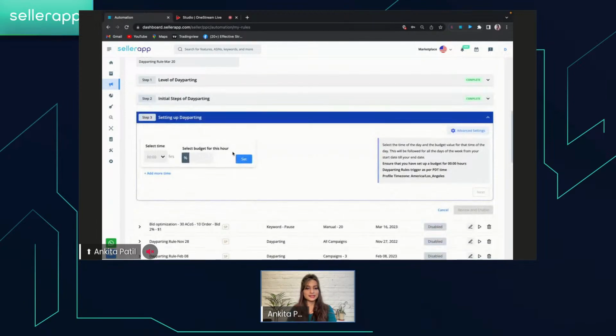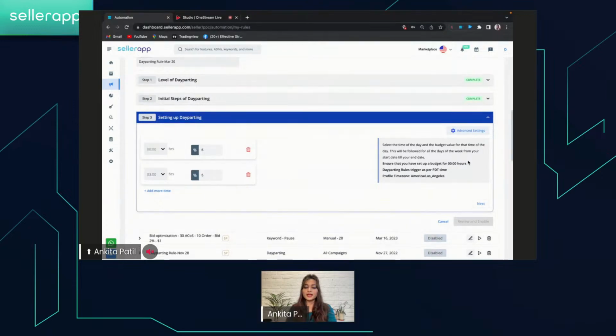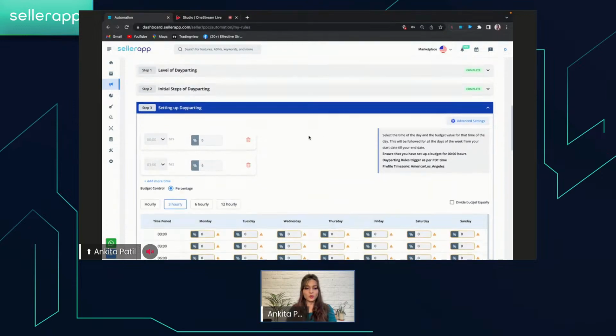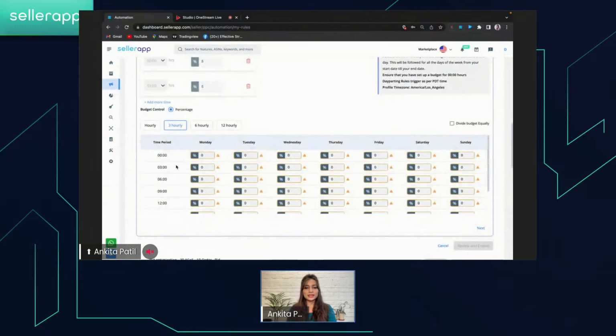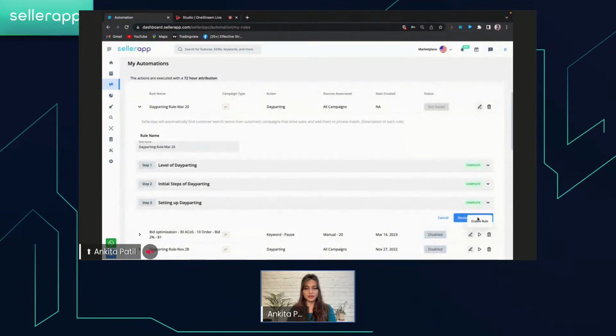Now you have the select time and select budget for this hour. So it usually starts at midnight, and then the budget is the absolute value. So I'm selecting it as 5%. You can also add more times, such as if you want to start it at 3 a.m. or 6 a.m., you can just put that value over here and then put the percentage, and there you are, all set. There's also an advanced setting option over here, so you can do the day parting on a daily basis for a week. Click on next, and then you are all set for review and enable. And this is how you are going to set the day parting rules for yourself.